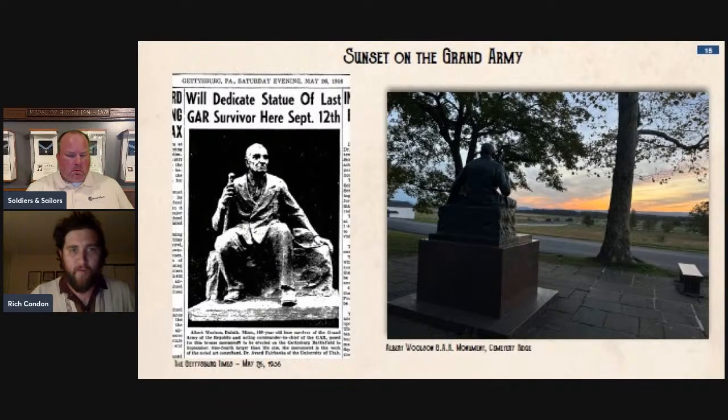And this is kind of my final slide here, talking about the end of the Grand Army of the Republic, but also tying in those tangibles. As I mentioned earlier, the Grand Army of the Republic was born on April 6, 1866, and its sunset will be in 1956 with the death of Albert Woolson.